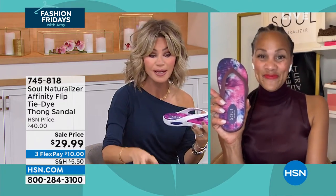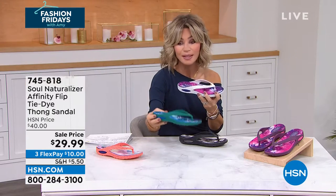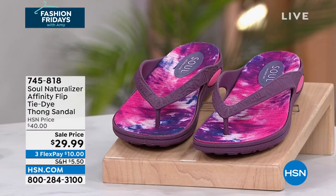White, we're very busy on this. White, black, we also have it for you in that beautiful green, the teal, we have coral, and then we have the berry. So again, if you're a half size, because we have these all the way up to size 12, just go up. So if you're an 8.5, go to a 9, 7.5, go to an 8, et cetera.